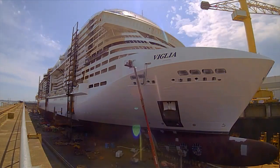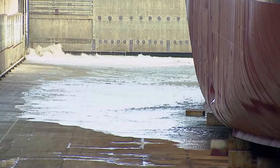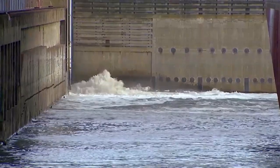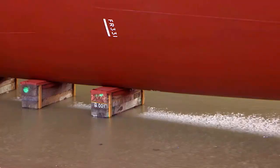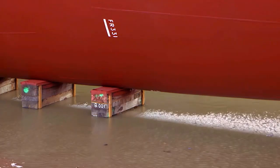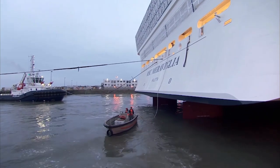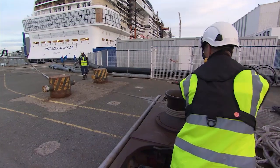Today is the beginning of testing and the start-up of the engines. To begin with, they have to fill the dock where it was assembled to transfer the giant to another part of the site, just a few hundred meters away. An important moment for the ship.